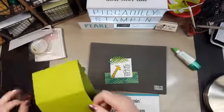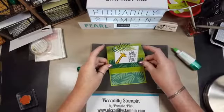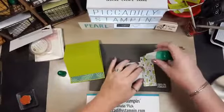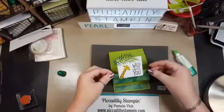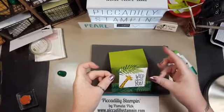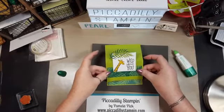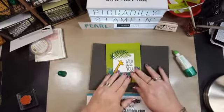Now let's bring the base back in. So now this is going to match. I'm going to put this in the middle here with a bunch of glue, and that way it's not showing through the front side. And be sure not to goober it all up. Like right there. Now we get to do the embellishments and jazz it all up.